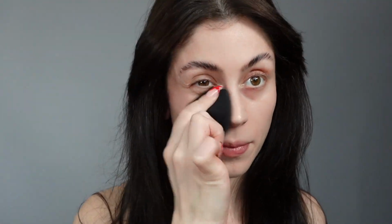There are some streaks over there. I don't love the way this applicator works, so I am just gonna go in with my damp beauty blender just to press that all in. Nice, that's a lovely finish. I think that's so beautiful.